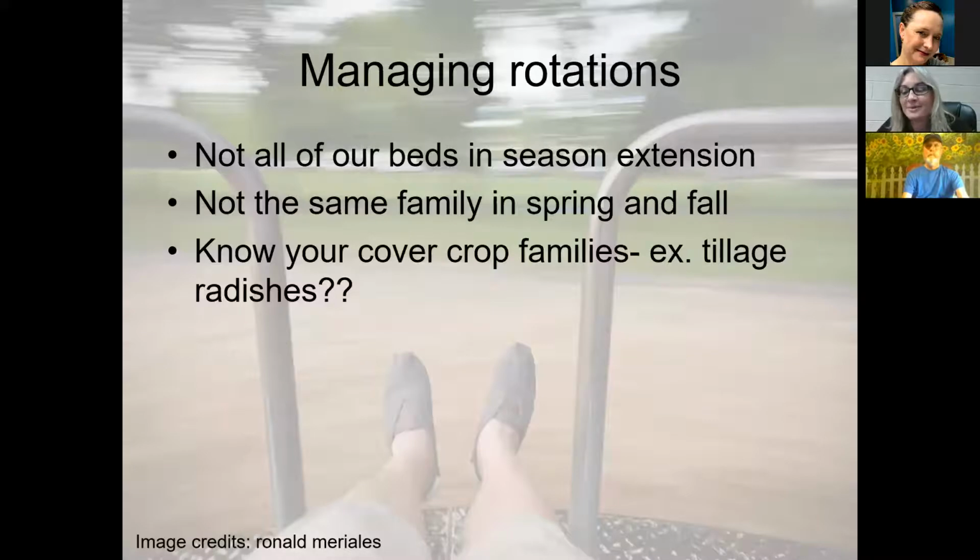And the other thing to keep in mind is that the rotation that we always talk about means that we don't want our spring and fall crops to be in the same family if they are growing in the same area, right? So, lettuce in the spring, broccoli in the fall, those kinds of things. There's a lot of crops we can grow in the brassica family, so we don't always want it to be radishes, then kale, then broccoli. Those are all in the same family.